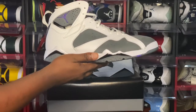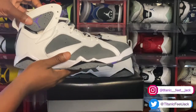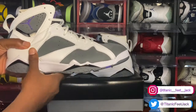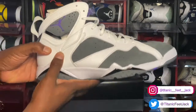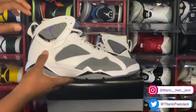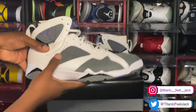Yes, guys, we have the Air Jordan 7 Retro, the Flint Gray. We're going to get into it. You got the white on your upper. This is some tumbled leather. I'm not sure how other sevens are because this is my first pair, but the leather is very soft and tumbled on here. You can actually see that you got your little hit of Flint Gray right here, here, here, and on the toe box.